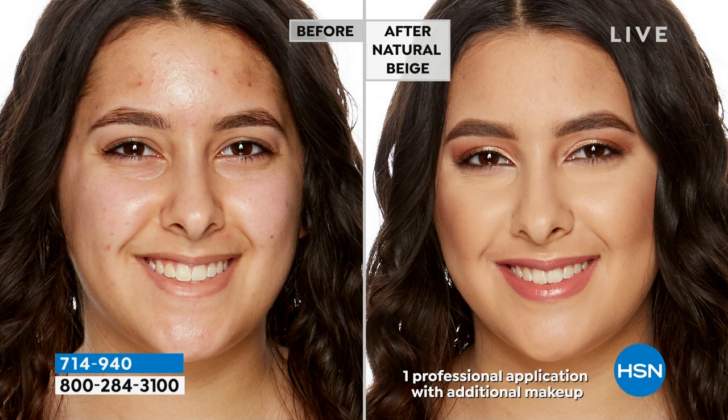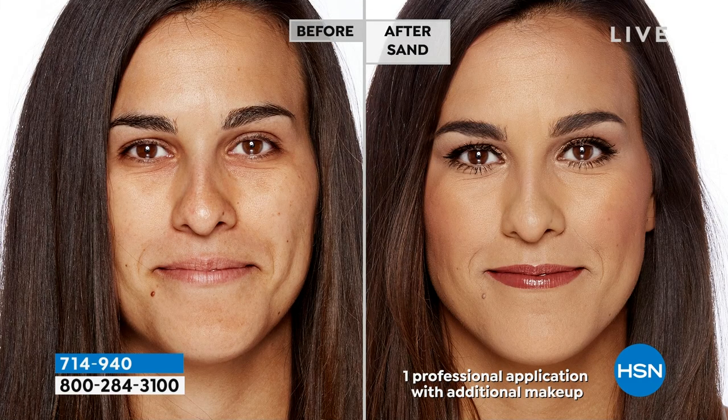Yes. But maybe you have the pores, the imperfections, the uneven skin tone and texture. You can spot correct. You can do a full coverage if you want. You can minimize it and have it be nice and soft and sheer. It feels weightless on the skin, and it is a multitasker because it's a 4-in-1.